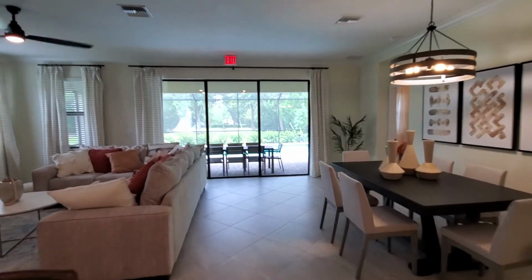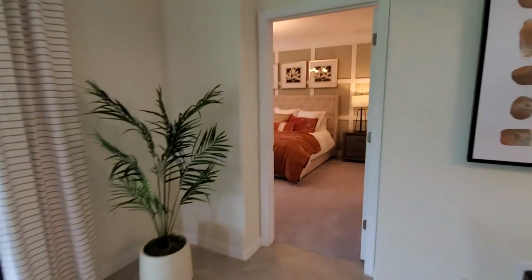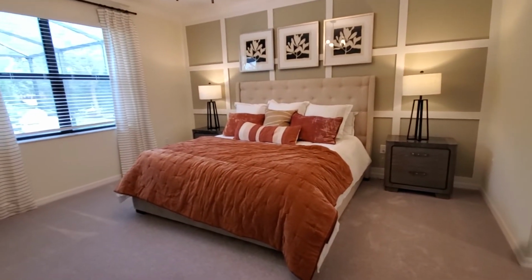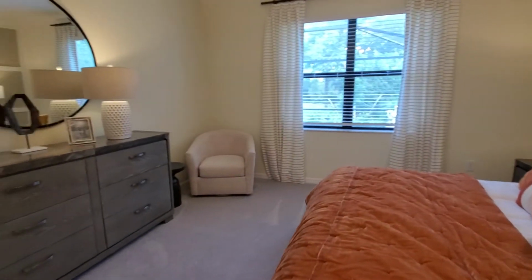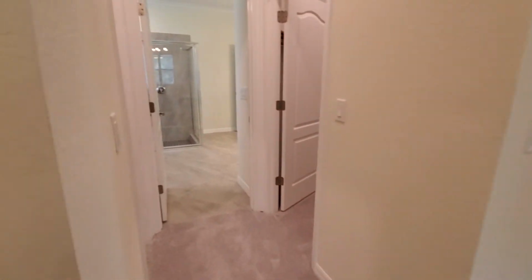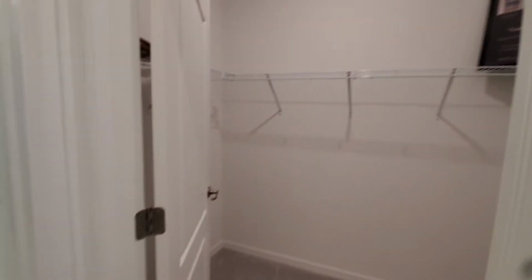Now last but not least, on the interior here, we have the master suite. Really nice size master. That's a king size bed there for perspective. And there's still plenty of room for some additional seating here. And then we walk into the walk-in closet here and master bathroom.